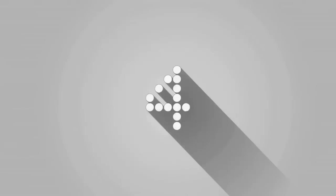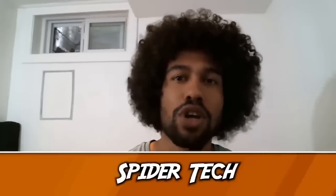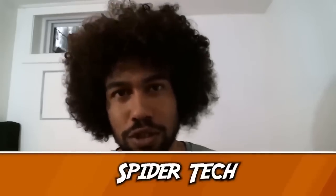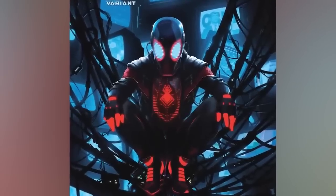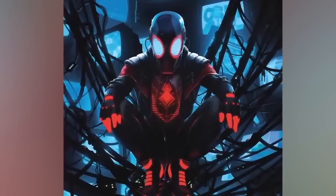Coming in at number 4, we have Spider Tech. As time goes on, so do the cool possibilities for suits. This suit was featured on the cover of Miles Morales 13. At first glance, it might just seem like a standard suit, but when you get a closer look, you will see that there's much more going on.